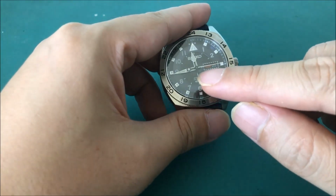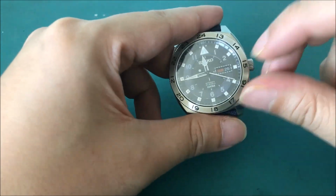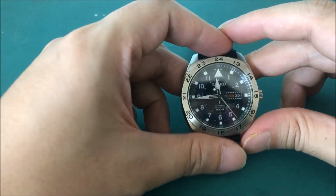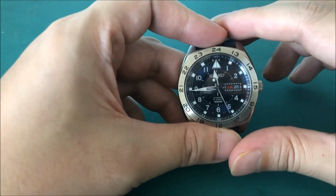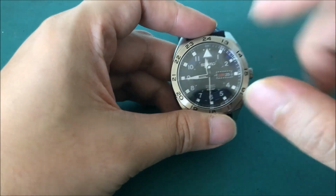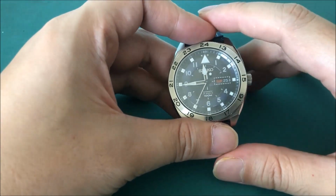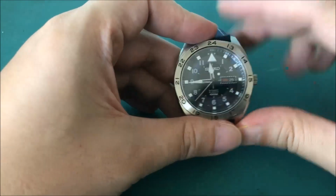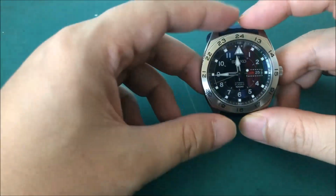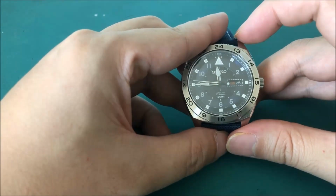The choice of the dotted borderline for the day and date window is also distracting because it doesn't jibe with the whole scheme of things. It's supposed to be a military watch, but because of that, it appears more like a pilot kind of watch. So again, I think it's more of a fashion statement instead of a practical application that you can use this watch for.